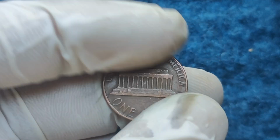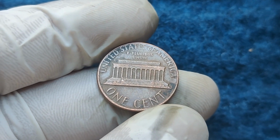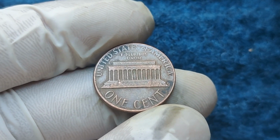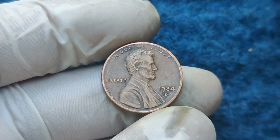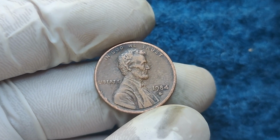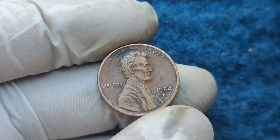Now, if you're new to the coin world, don't worry, I'll break it down. A double die error happens during the minting process when the die used to strike the coin shifts just slightly. As a result, some letters, numbers, or designs on the coin appear doubled. In the case of the 1984 D penny, the doubling is most noticeable on Lincoln's ear. Yup, Honest Abe has a bit of a hearing problem on this coin, and it's made collectors lose their minds.